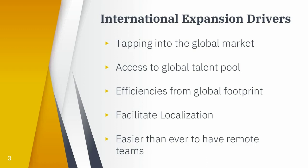Efficiencies from a global footprint. Governments provide a lot of incentives to bring companies into their region, and we'll go over some of the resources that are available for that later. They do things like tax credits for certain types of work, like R&D, incentives for bringing business into that country, and some more developing countries might have a better broadband infrastructure than some developed ones, just because everything is newer. It's not built on top of an old infrastructure, but is rather a new thing that can really help you keep ahead of the global tech curve.